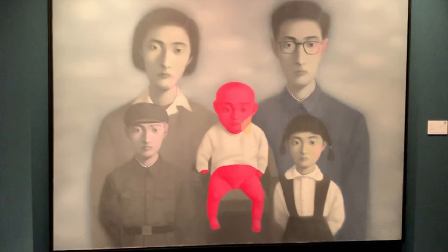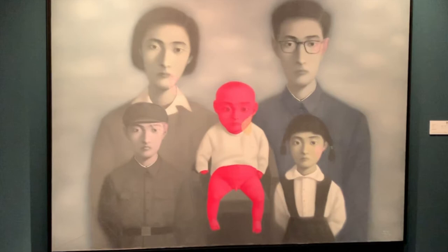In most of his works, I think Zhang Xiaogang mostly criticizes how the society during that era had strict rules that people had to follow, and they had to act a certain way and believe in certain things. And I think that's what he's trying to portray with the whole gray atmosphere and everyone having the same expression.